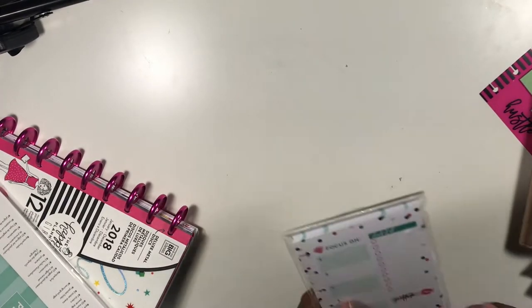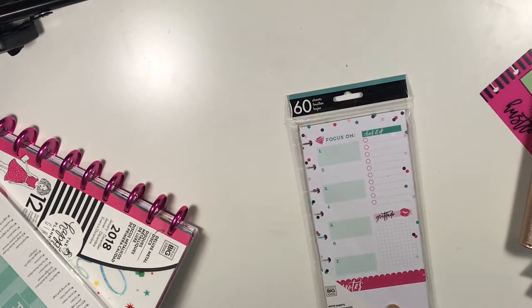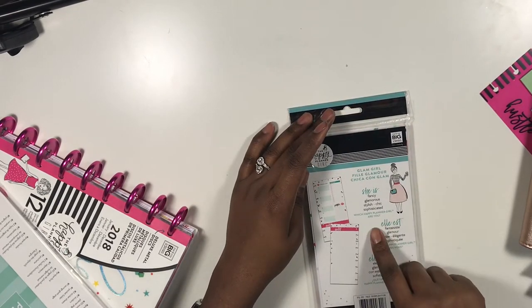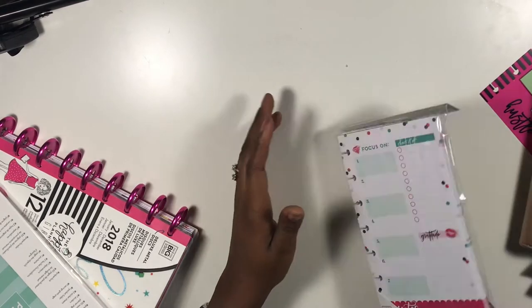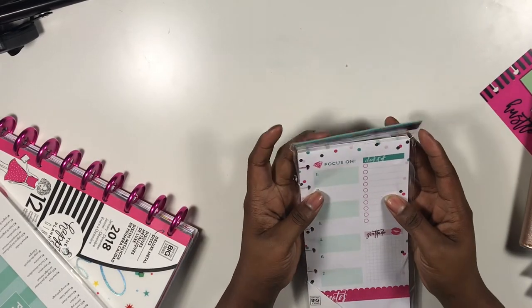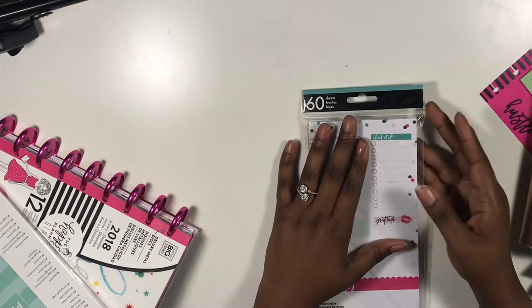In addition to that, I purchased 60 note sheets, and they are half sheets for the classic size planner. They flip over on the back. So there's notes on one side, and then on the other side it says focus on top seven, what you're grateful for, and check it off. I thought these were so cute, and I'm probably going to use these in my teacher planner or teacher notebooks.